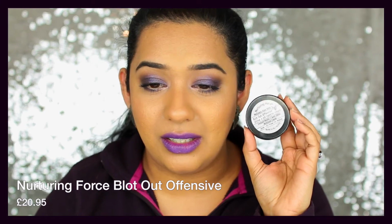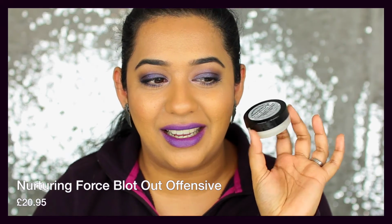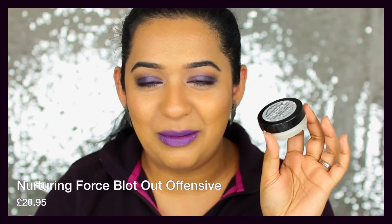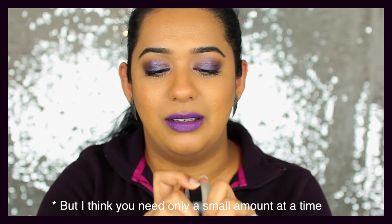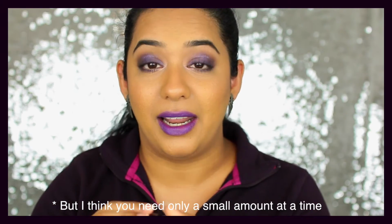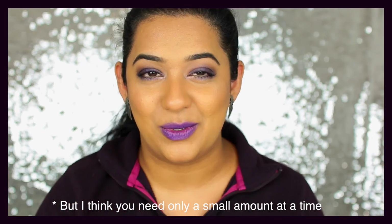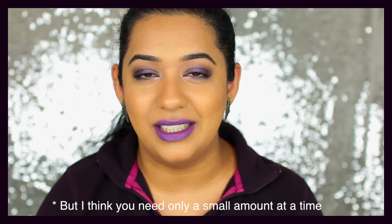So this is a tiny tub. I was so disappointed when I got the jar because this was like 22 pounds, I believe, and it's such a tiny tub. I'll show you. Do you see how small this is and thin it is? But anyway, I need to do a full review on this once the weather gets a little warm so I can actually test it in warm conditions.